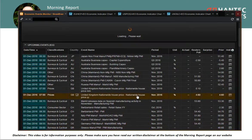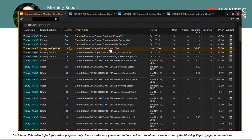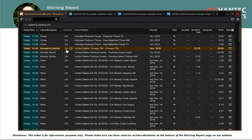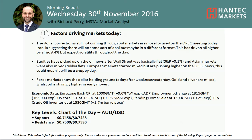And then into the later afternoon we've got the US pending home sales, which is expected to grow by 0.2%, and the EIA crude oil stocks, which is expected to be plus 1.7 million barrels. But obviously the massive focus will be on OPEC rather than the EIA oil inventory report, although there could easily be a reaction. Still, I think the big focus is on the OPEC meeting today. So will they get an agreement? It certainly looks like, from the reports from the Iraqi minister and the Iranian one, that there could be some sort of deal that they're putting together now.